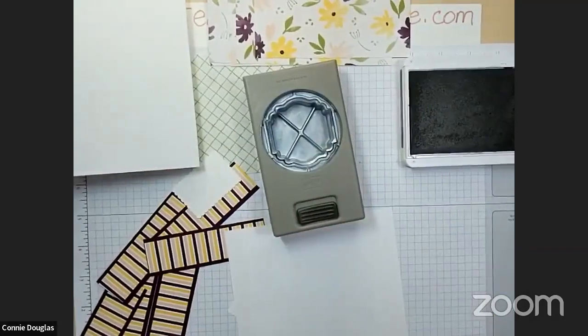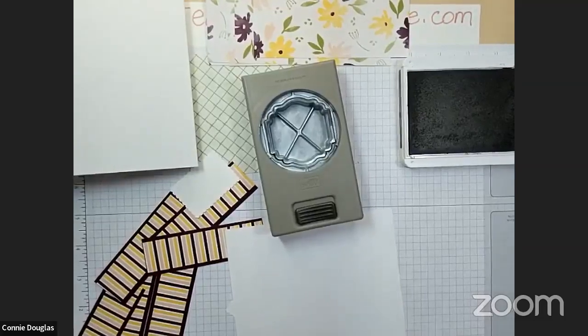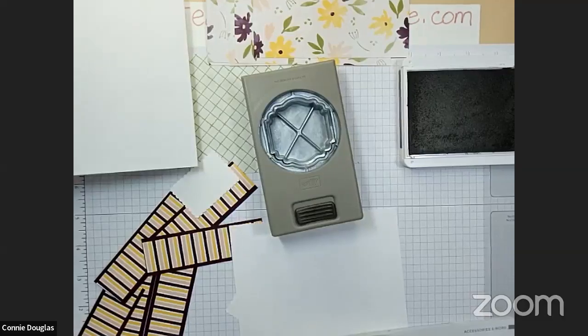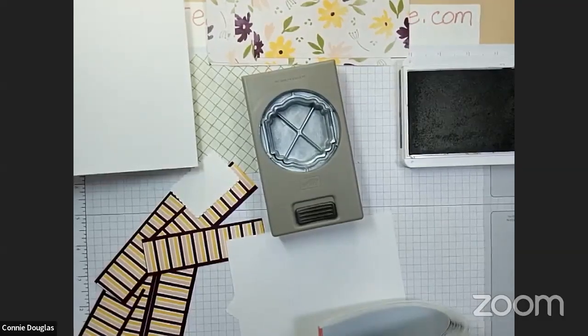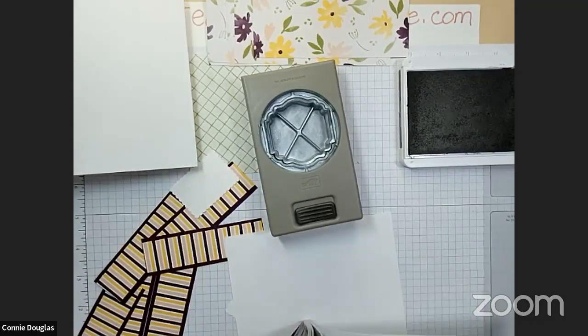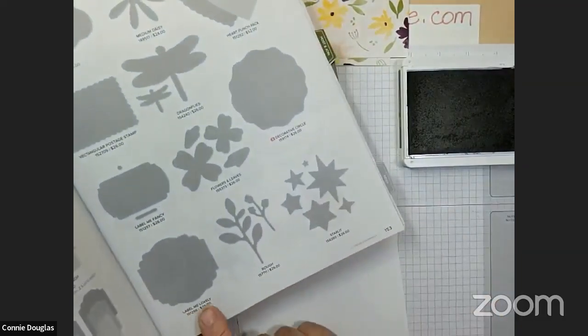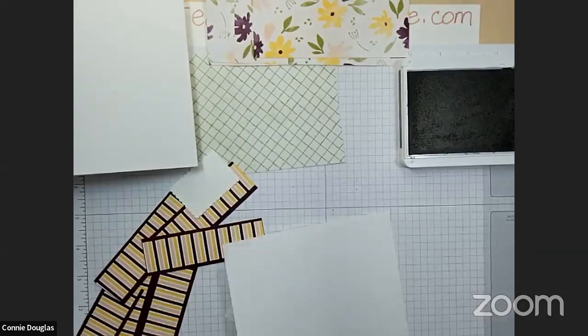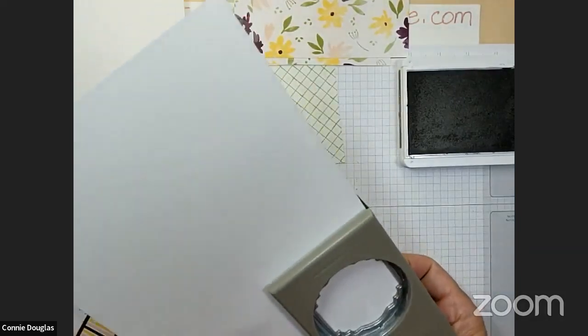It was in the last annual catalog, but I didn't get it until almost the very end. And I really haven't used it very much. I have no clue what it's called, so we're just going to look that up. It didn't come up in my kickoff because it's not brand new, but it's called Label Me Lovely. There we go. So it's fairly large, but we'll give it a try. Like I said, I haven't used it very much. So we'll do a couple of those and see what we think. If we don't like it, we won't use any more.